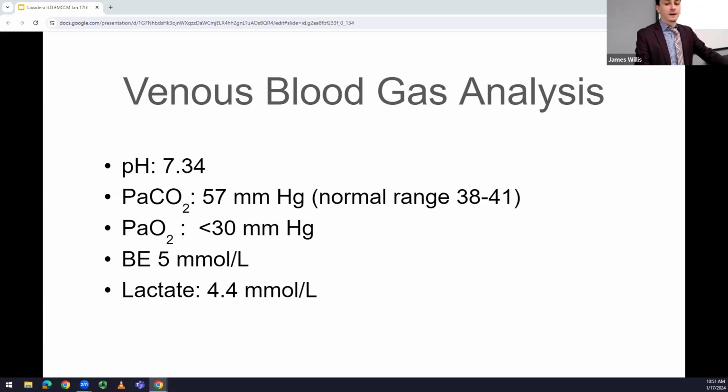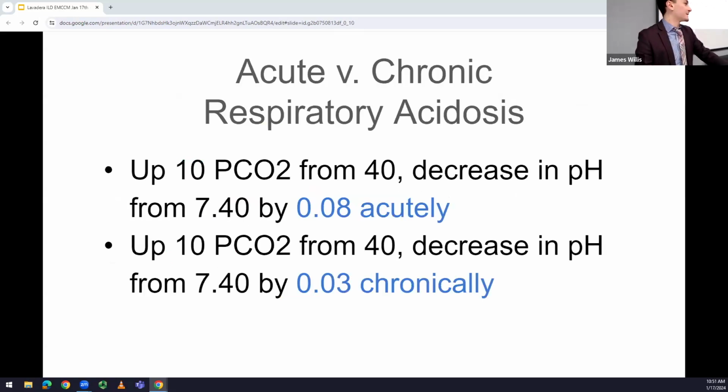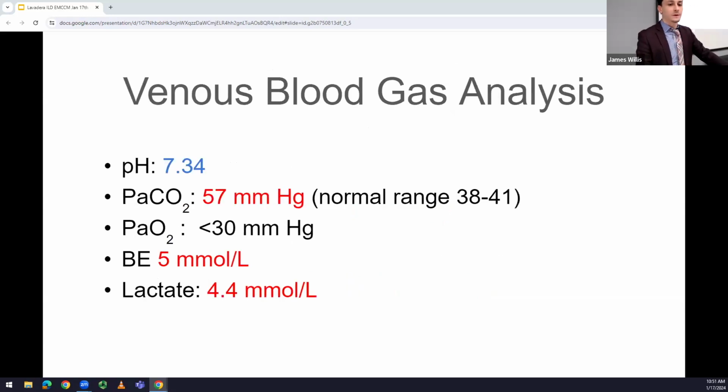Right. So respiratory acidosis, but to go one step further, you can call it either an acute or a chronic respiratory acidosis. And this is something that I keep in my notes, thanks to Dr. Singer. It's essentially if you go up 10 PCO2 from 40, you expect the pH to go down by 0.08 acutely or by 0.03 chronically. So if we go back to this, Joy, would this be a chronic or an acute respiratory acidosis?